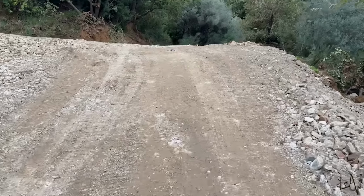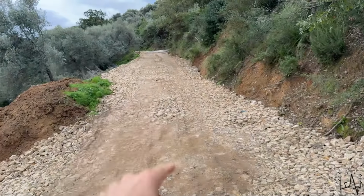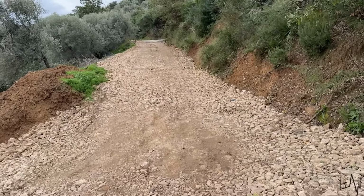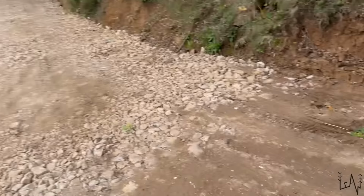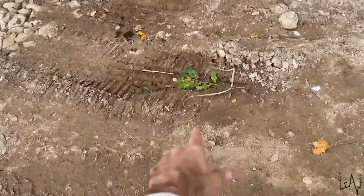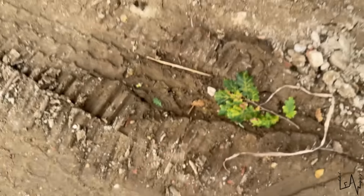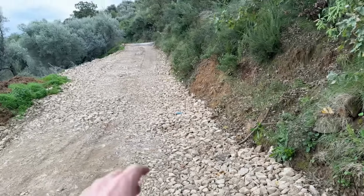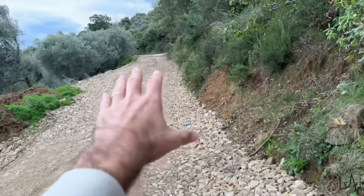Also this part, as you can see, we brought a lot of this material that dries faster, because during winter this side doesn't get much sun. You can see that underneath it was quite muddy and wet, and it wasn't drying. So now with this material on top, it should be better. They should not have problems going up and down.